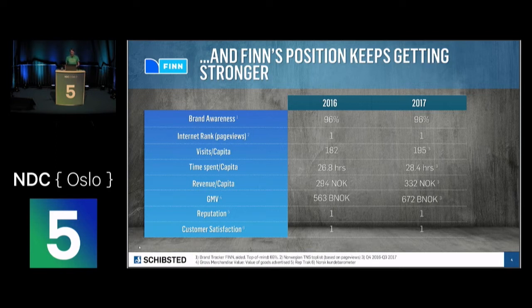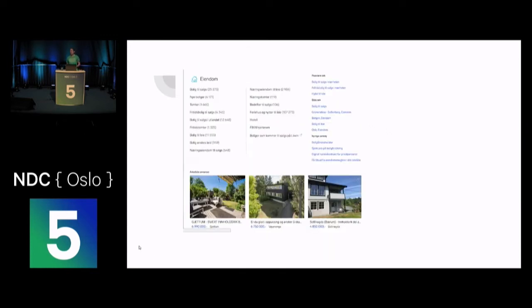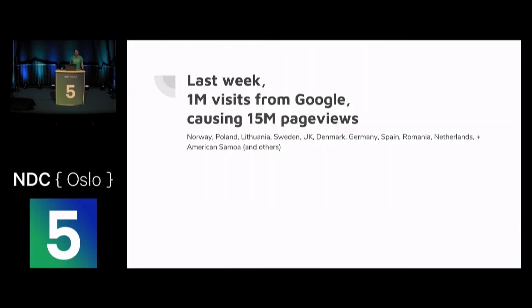So we're the leading classifieds portal in Norway, where you can buy your new home, sell your car, get a new job, find your next vacation, or find a baby stroller or a new sofa. And it looks like this, with a search result page. These are for homes, and a detail page where the house is prominently shown.